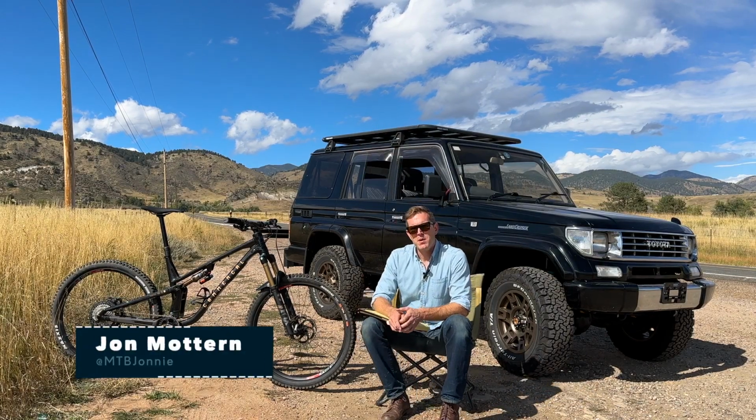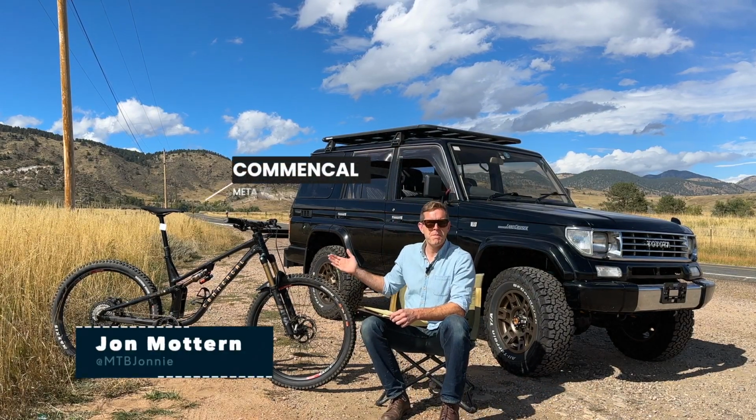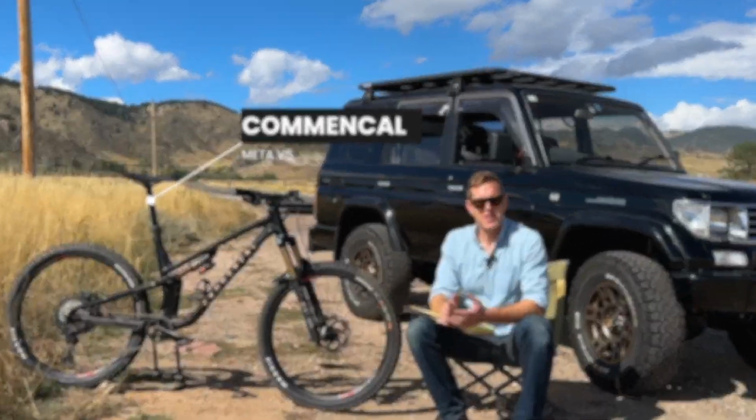Everybody, welcome back. Today we will be talking about the all-new Commencal Meta V5. I was super excited to get my hands on this bike.